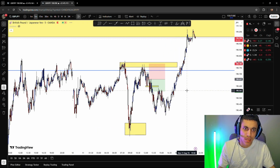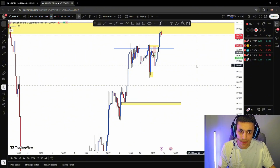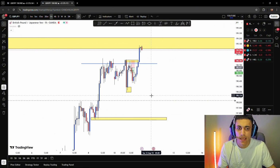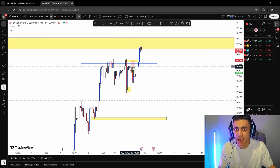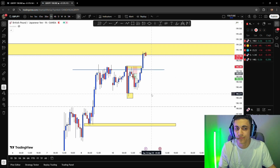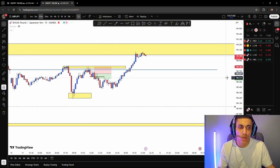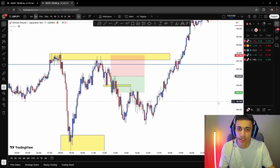Okay. Remember, we marked out the high on the 1 hour, and we marked up our highs and lows, and how the market broke this low and made a new low, came back and made a lower high, right? So now we have our swing low and our swing high, and we were looking for the market to take out this low. Man, it's frustrating.